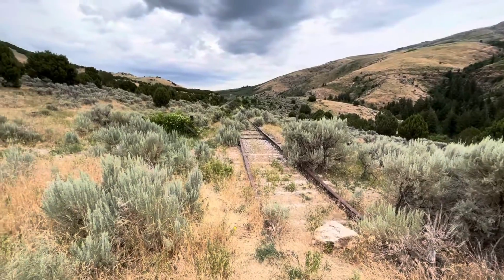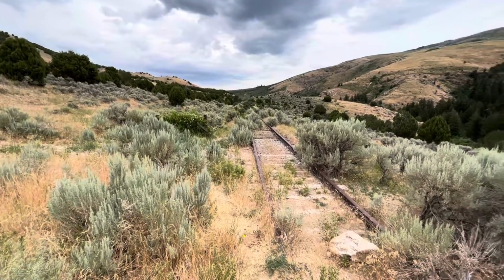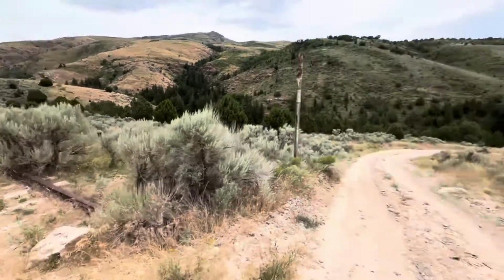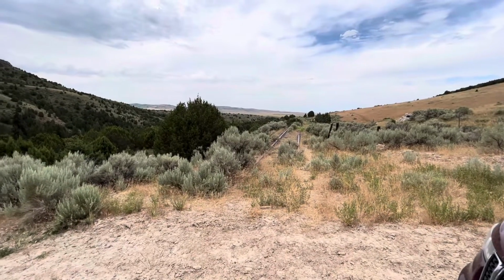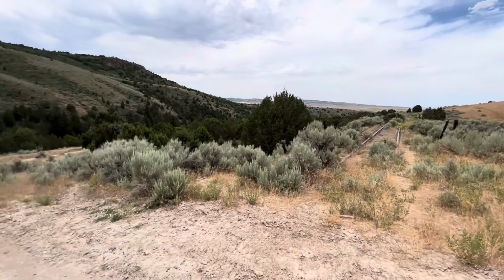Talked about how the railroad followed the Oregon Trail, and look at where they put the railroad, man. And this does not really even kind of do it justice.